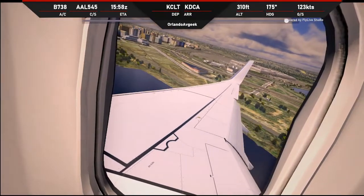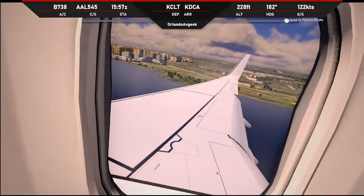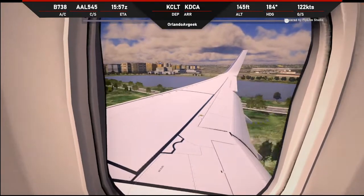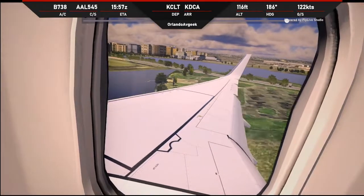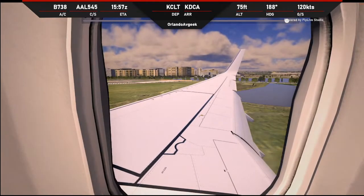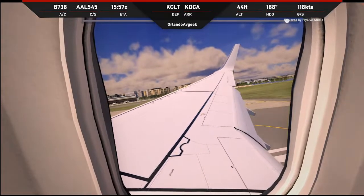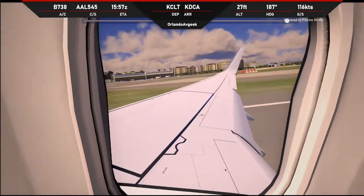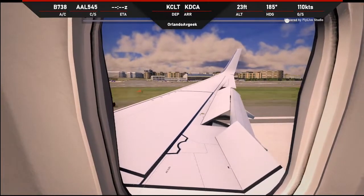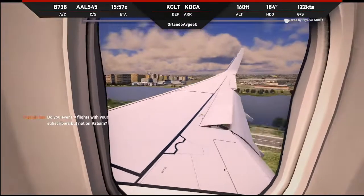Then we did our very professional level out. Got that. And touchdown. Yeah, so pretty hard. But I'd say for this airport, I'm sure there have been worse landings.